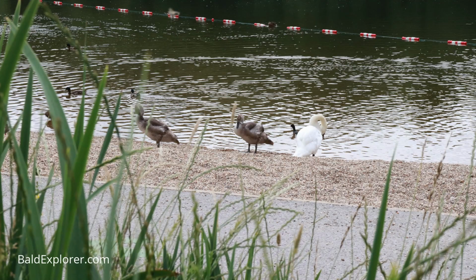Now, Julia, what sort of things do you find in a park? Well, I wasn't expecting to find what we found in this park: the shingle beach. We're in Southwater Country Park, which is just about 3 miles south of Horsham in West Sussex. And we're at the south end of Southwater, that's the village.